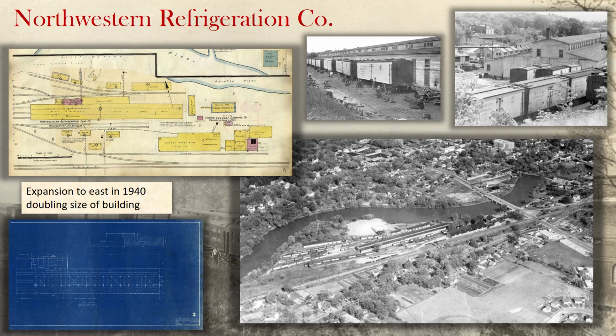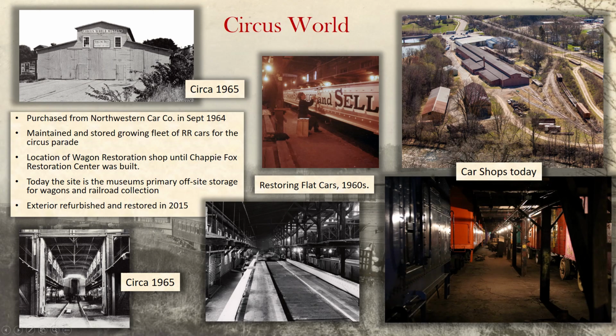The refrigeration car company essentially phases out of business, and in 1964, Circus World acquires it. Our museum opened up to the public in 1959 after a 10-year effort to build and develop the museum. And our first director, Chappie Fox, had already secured a couple of wagons in our possession at the time of founding the museum.